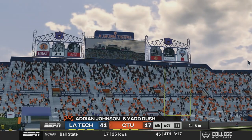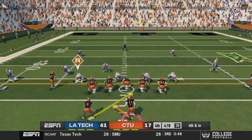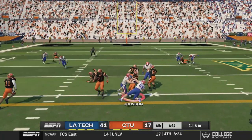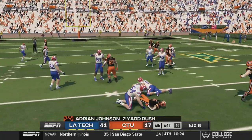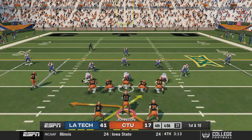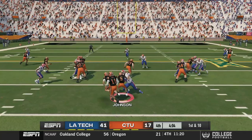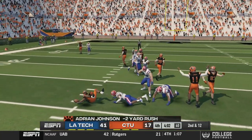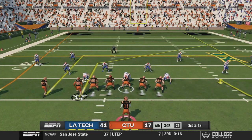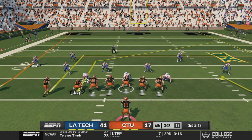Definitely going to need to go back to the drawing board after this game. 41-17 is a very big margin of victory, especially versus Iowa when we were very close with them. And then now Louisiana Tech, we're getting absolutely throttled. Especially on defense, I think we're going to have to send some pressures more. Here is a handoff, and Adrian Johnson just loses 2. He's at least breaking tackles, so that's a good sign.